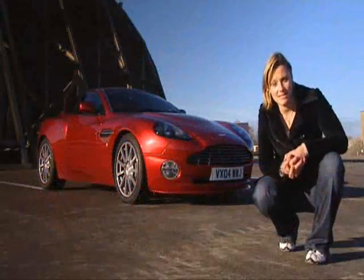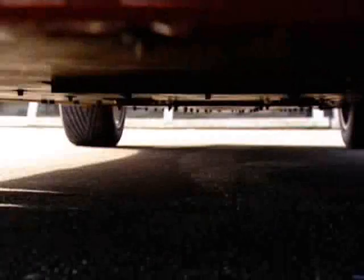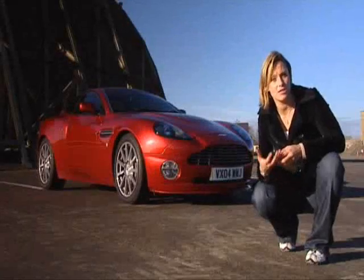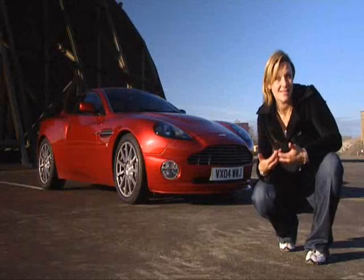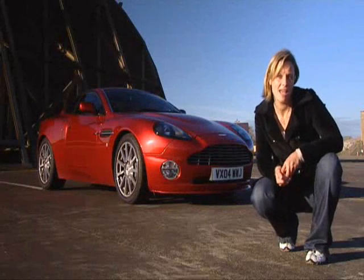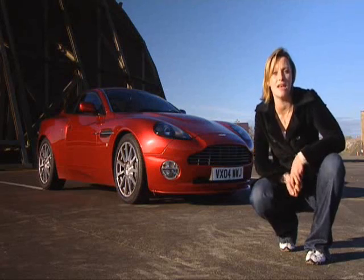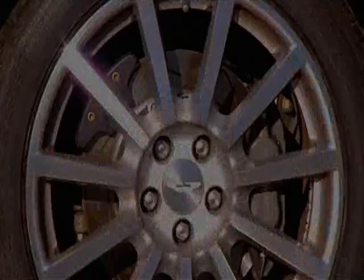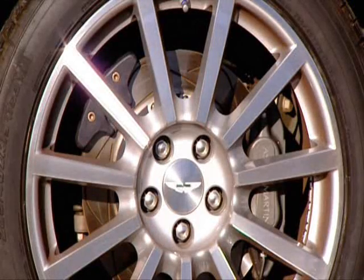They've also added a front splitter, a flat underfloor and an F1-style rear diffuser to help create a low pressure under the car, which helps it stick to the tarmac at very high speeds. The suspension has been stiffened and lowered by 5mm, and the steering rack is 20% quicker. And most importantly, they've beefed up the brakes.